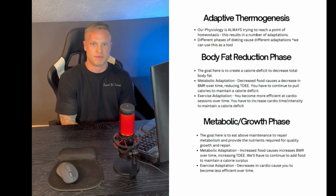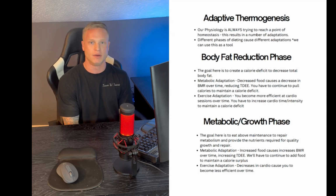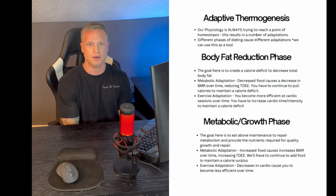Okay, so adaptive thermogenesis. This is a fancy word for your body always trying to find homeostasis. So your body will simply get used to whatever you're doing. Different phases of dieting cause different adaptations. So if you're restricting food, your basal metabolic rate will slow. If you're increasing your food, it will increase.